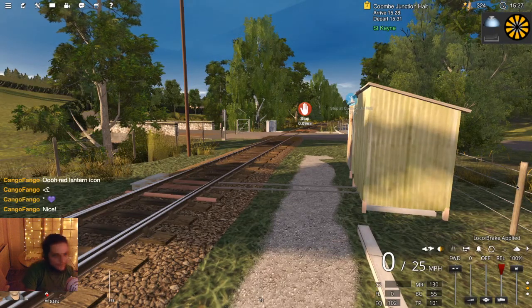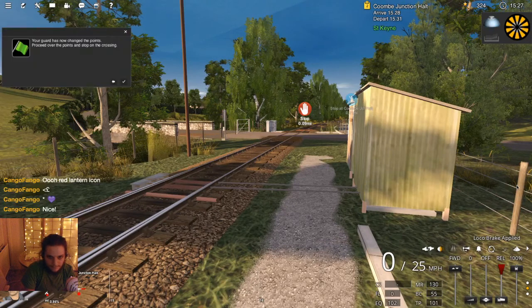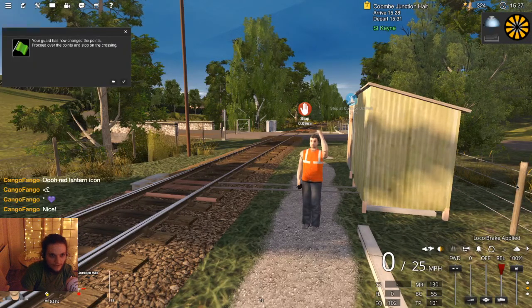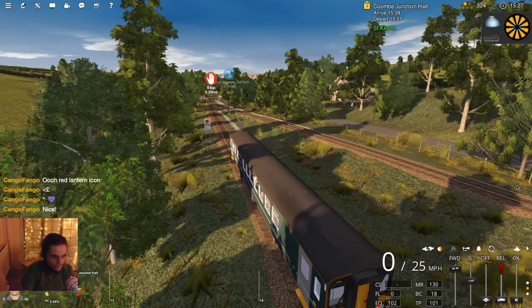Actually, I'll read a little bit of chat, if that's okay with you. Oh, he was there. Oh, the junction switched. Oh, there he is. The guard has now changed the points. Proceed over the points and stop on the crossing. Okay, well, I won't read chat then.